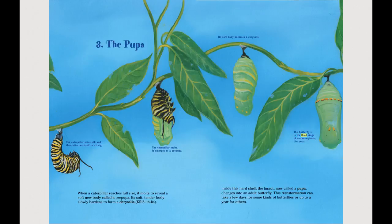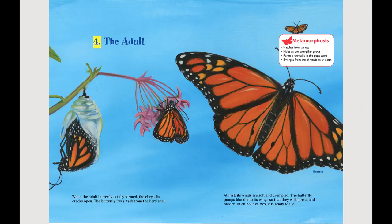The butterfly is in its third stage of metamorphosis, the pupa. Inside this hard shell, the insect, now called a pupa, changes into an adult butterfly. This transformation can take a few days for some kinds of butterflies, or up to a year for others. When the adult butterfly is fully formed, the chrysalis cracks open. The butterfly frees itself from the hard shell.